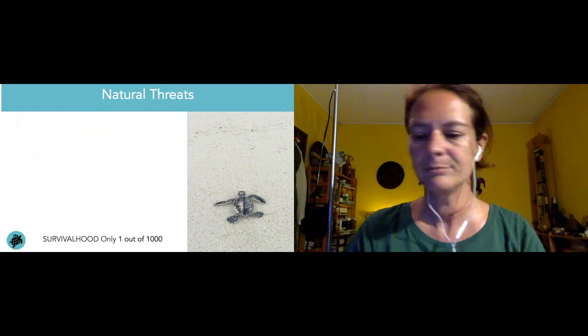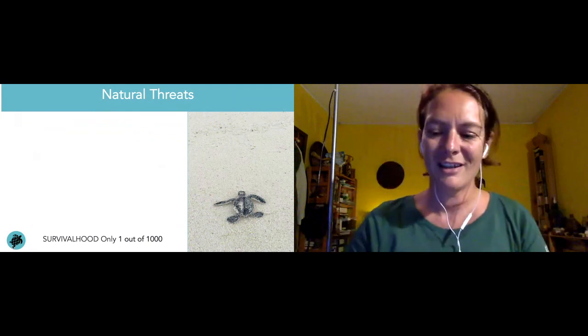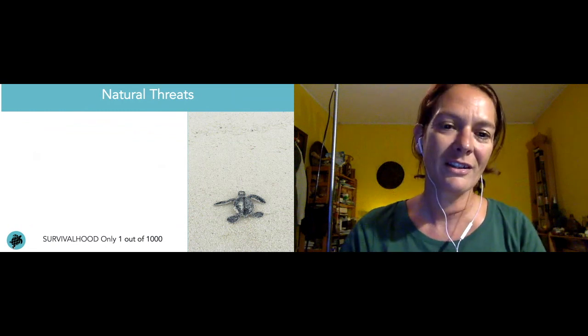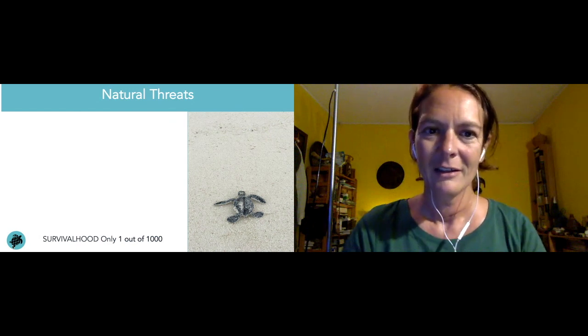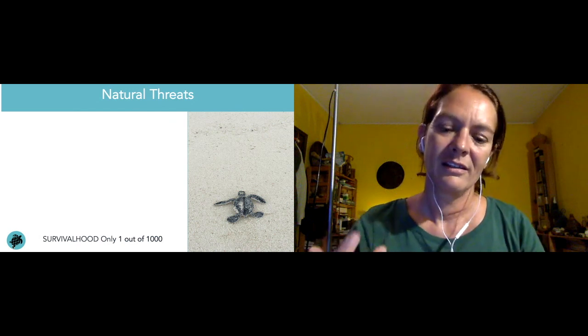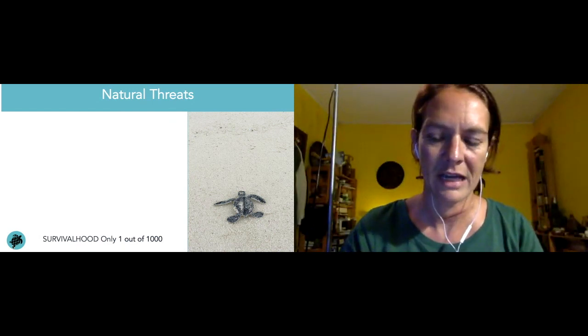So moving on, let's talk a little bit about threats. So of course, all the sea turtles are threatened by a variety of issues. It all starts as soon as the turtle leaves the nest. The hatchlings are vulnerable to predation, of course. So predators will be the single most important threat for the nests and for the hatchlings.